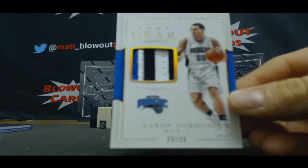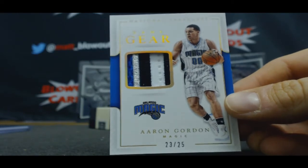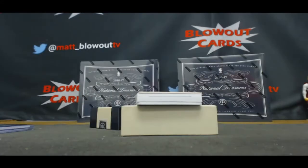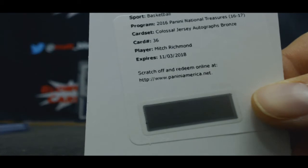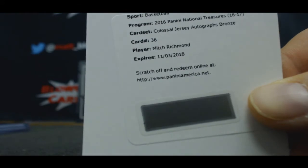Aaron Gordon, four color patch from the Magic /25. All right, I have to look at the checklist on this next one. He's got cards for a couple different teams. Last redemption I saw for him was Wizards, but we'll double check. Mitch Richmond, Colossal Jersey Autographs Bronze. I will look that one up.